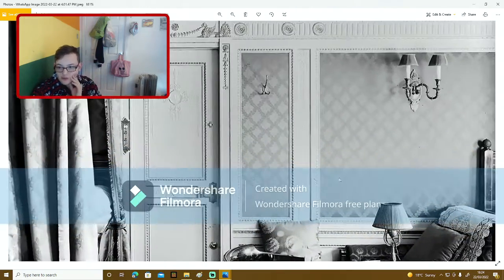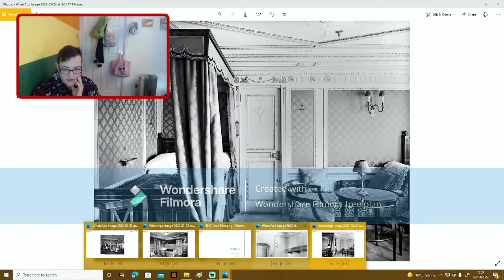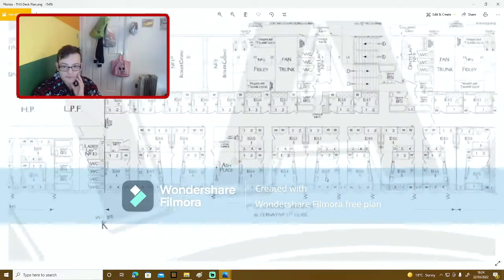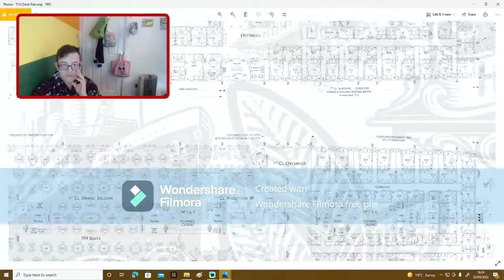Actually, look, there's a bed in the corner of the room. Something tells me that this might be a C-deck suite now. Let's go have a look. So I know it's an Empire style. Right, let's go up.